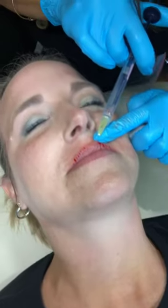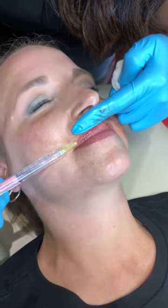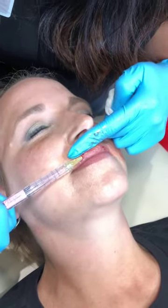Here we're just enhancing a cupid's bow. We've used very little product, but she's already got a nice fullness in that cheek. In that lip, I'm sure she would like a little bit more though. So we'll continue here.